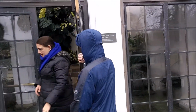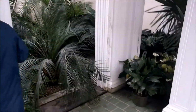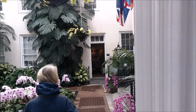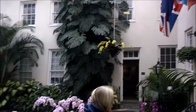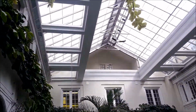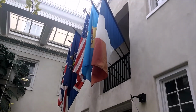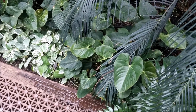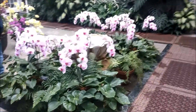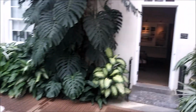Here, we were meant to go in through the other door. Thanks. A little bit of the orchid extravaganza has found its way in here. Are you going to walk through the house or are you going to stay here? We'll see in a bit. Do we go in this way? Oh, this way.